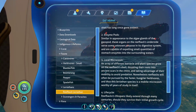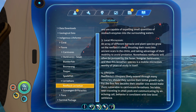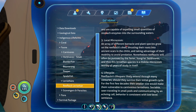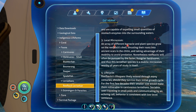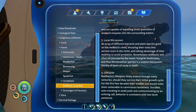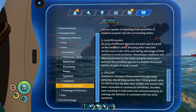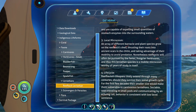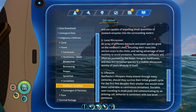Okay. Local microcosm. An array of different barnacle and plant species grow on the reefback shell, thrusting their roots into ancient scars on the chitin and taking advantage of the mobility to avoid predation. Nonetheless, reefbacks will often be pursued by the faster, hungrier herbivores, and thus the Leviathan species is a mobile microcosm worthy of years of study in itself. Okay, the reefbacks will often be pursued by faster, hungrier herbivores.